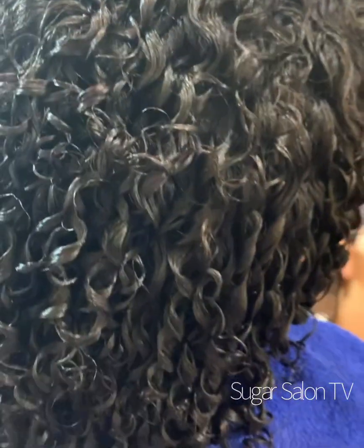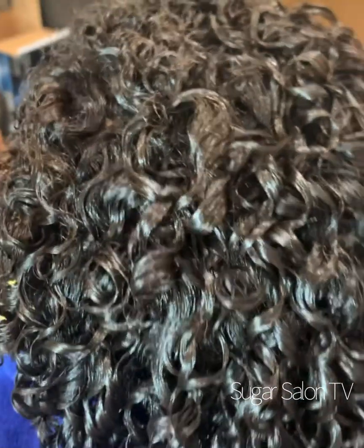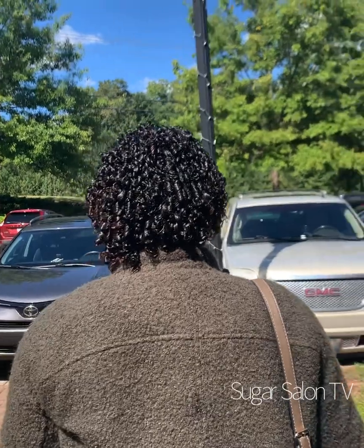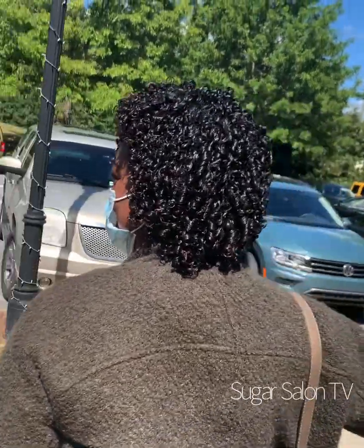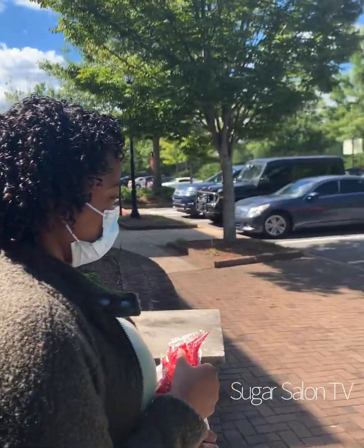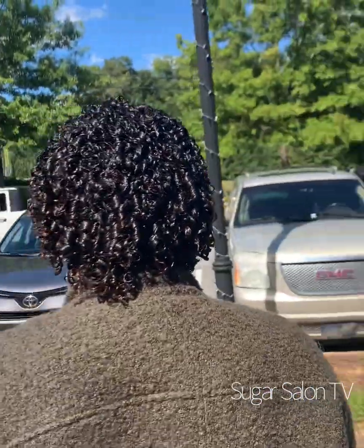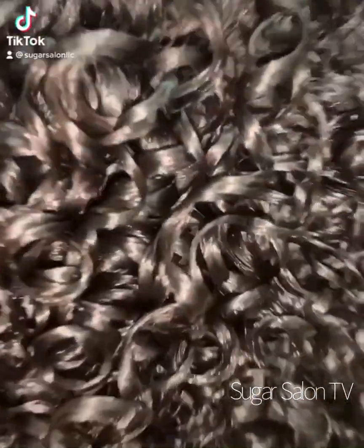So usually if I'm doing a client for the first time, I'm always going to use the smallest rod unless they tell me that they're just trying to bring back the curl. Some ethnicities with European hair types, they may be Puerto Rican or Brazilian or other nationalities with European type hair, sometimes they've done a lot of stuff to their hair and they've lost the curl pattern that they naturally had. So sometimes I'll get clients who want to just bring that curl back, and they may just want a loose curl. They may not want a tight curl like you see these are.